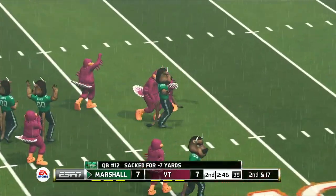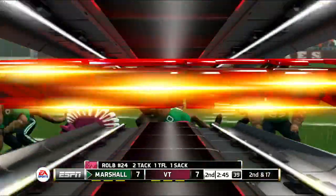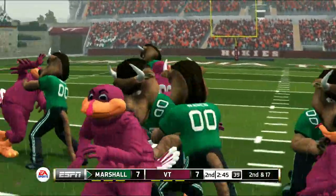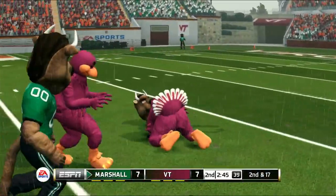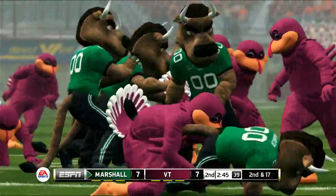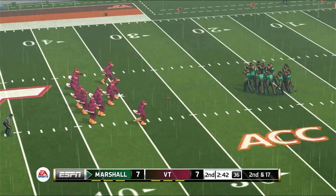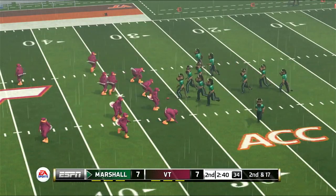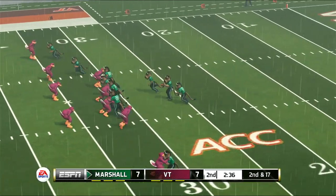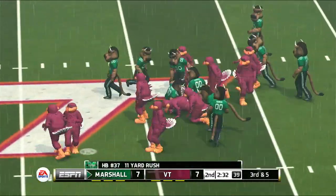Tries to get out of trouble, but he can't shake the defense. That'll make it second and nine. So the sack makes this a second and long. He makes his way to about the 42.